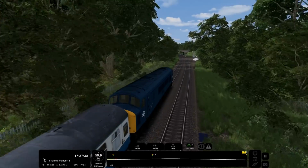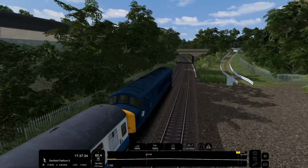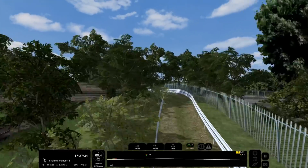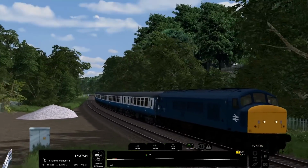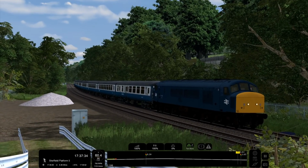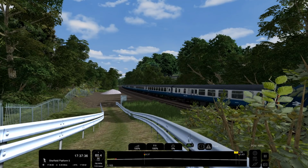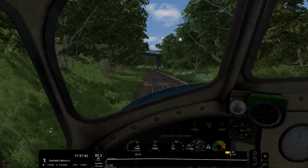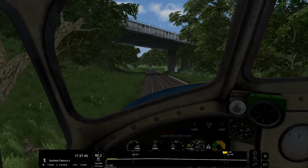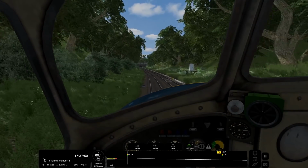Gradient's levelled off slightly, so we're gaining speed again. Still not great, but we're doing our best. Let's get a screenshot from here. It's like a service road sort of thing. It's a bit different. I've left it a bit late, but we can do something like that. That's not too bad. Lovely. We're about to start going downhill. Oh yes. That should help speed us up a bit. Straight into a 70 though, which is a shame.